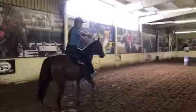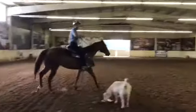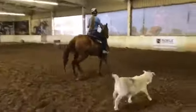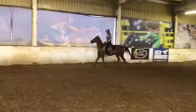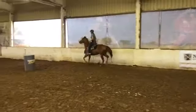So now I'm looking, it's 10:45. I'm gonna try to trot her until 10:53. We'll see what happens. Okay, so I'm asking for a long trot. Now, as you can see, she's giving me this weird high-headed little gait.